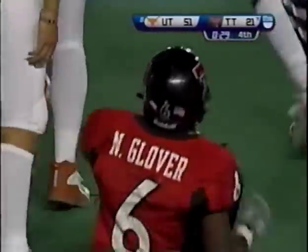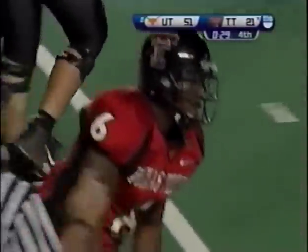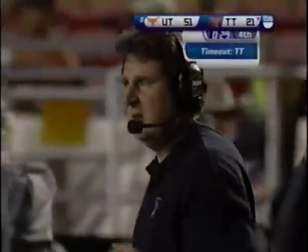Nehemiah Glover. Well, I think Texas Tech may be calling a timeout. They did. They are with 29 seconds. They want to put something on the board. Yeah, they want to end the night with a good taste in their mouths, because a lot of it has not been good for them.